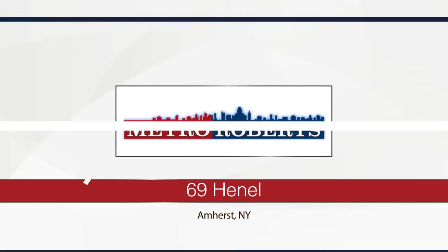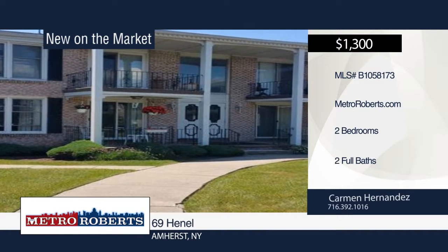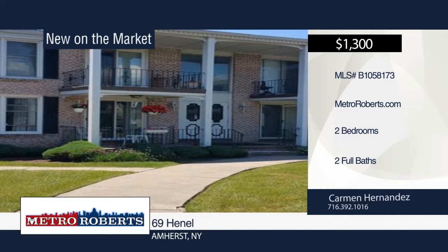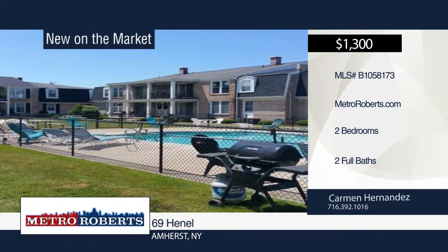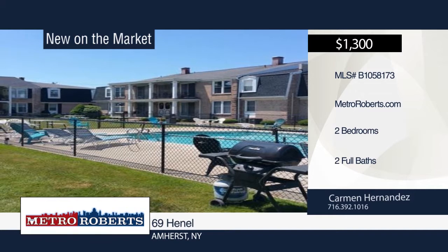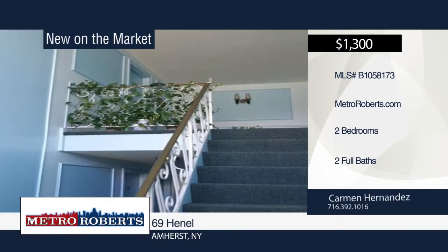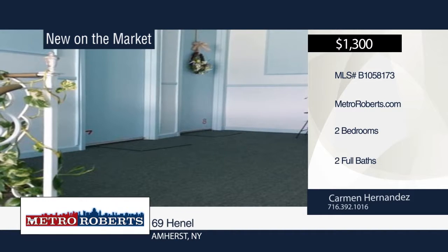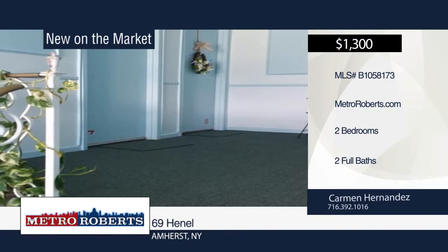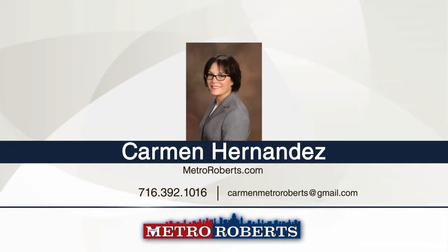This spacious 2-bedroom, 2-bath rental is located in a desirable area close to UB, walking distance to shops, gym, and much more. Step inside the open floor plan with cathedral ceilings and sliding glass doors off the dining room that lead to a private covered balcony. This rental is in a fenced-in private residential community with pool, lounge chairs, and barbecue grills. This rental can be rented furnished or unfurnished, and utilities are not included. For more information and to schedule a showing, contact Carmen Hernandez.